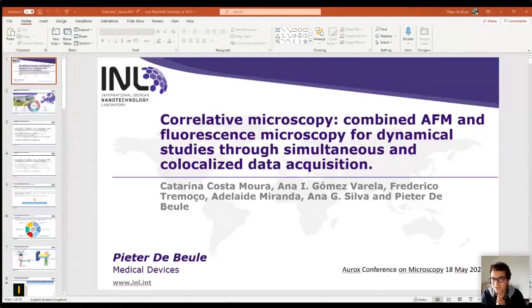I will just briefly introduce you because maybe many of you haven't heard about INL yet. So we're a research organization. We're an intergovernmental research laboratory focusing on nanotechnology, and we are located in Braga, which is in the north of Portugal, as you can see here with the green dot on the screen. Basically we have a large clean room facility, and we have a state-of-the-art electron microscopy facility, which is located underground in a very noise-shielded environment.